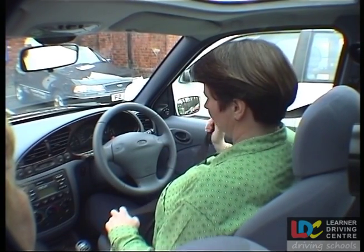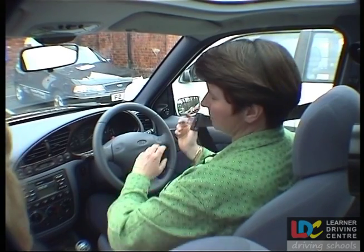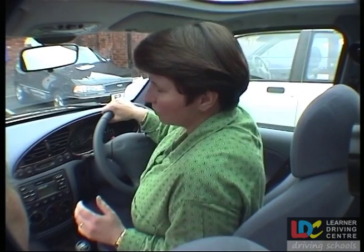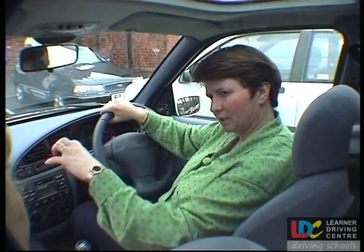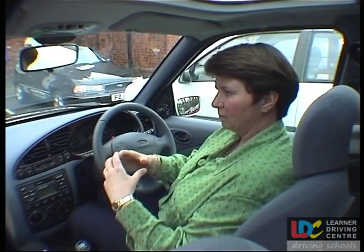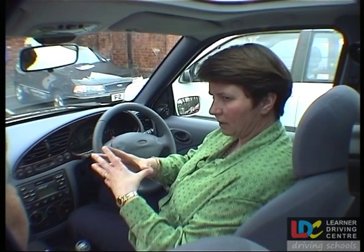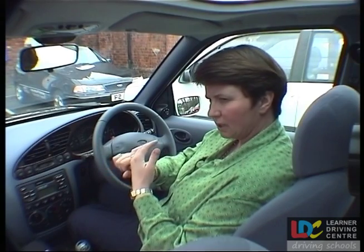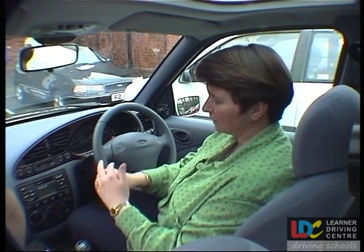Now we're actually going to go around and do that circuit a few more times. The reason I brought you back basically is because on that route there's nowhere to pull up to chat to you about it, it's all double yellow lines. You were doing very well, so there's just a few things I want to jog your memory about. The first set of traffic lights that we came to, I want you to remember it.